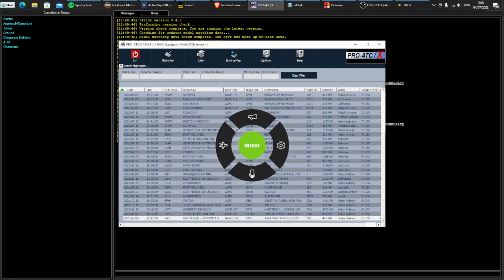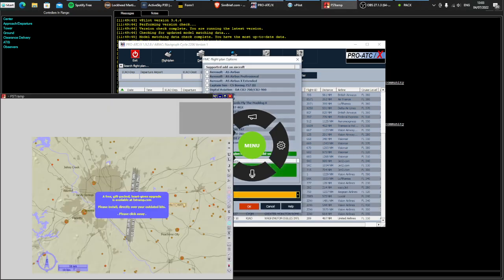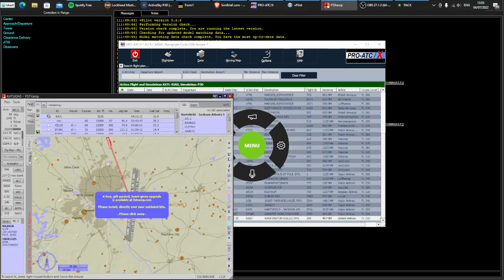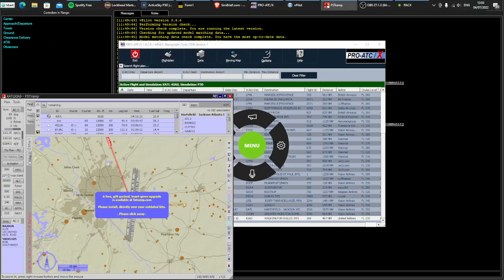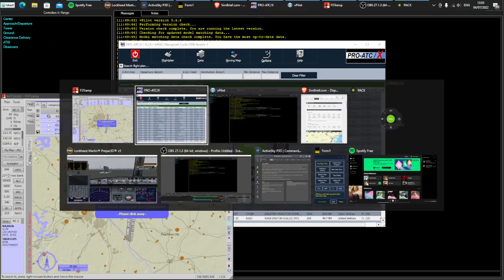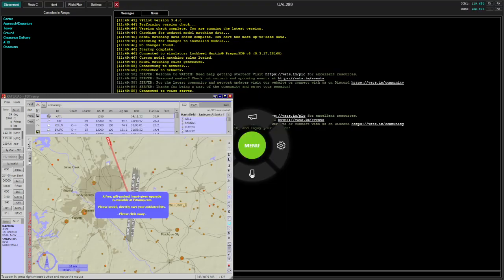Let's make sure we are on the right flight plan, which we are. Last one in the list, and we'll hit fly now. Just going to come up with a couple of screens here. So we can switch to ATIS if we want. 119.65. Is that going to do anything?